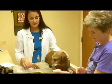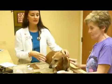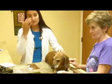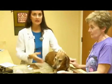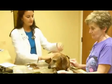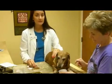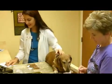Now, what we're using is what's called transpositional points, meaning that these points have been clearly defined in people, and we've transposed them onto similar anatomical points on our pets to get the same results. Some of them are being fine-tuned. Some of them have been used for years and years with success already.